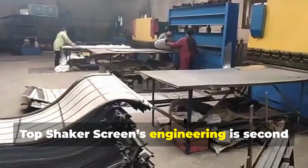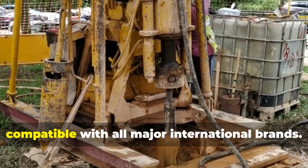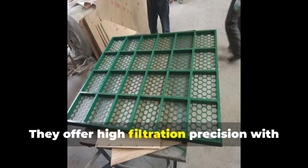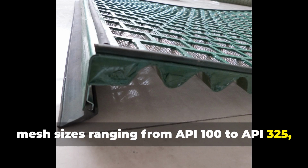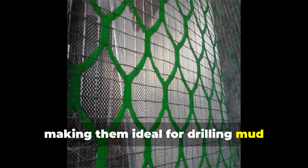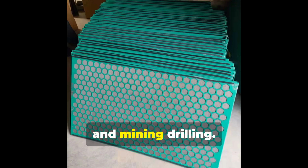Top Shaker Screen's engineering is second to none. Our shale shaker screens are perfectly compatible with all major international brands. They offer high filtration precision with mesh sizes ranging from API 100 to API 325, making them ideal for drilling mud purification in geothermal drilling, water well drilling and mining drilling.